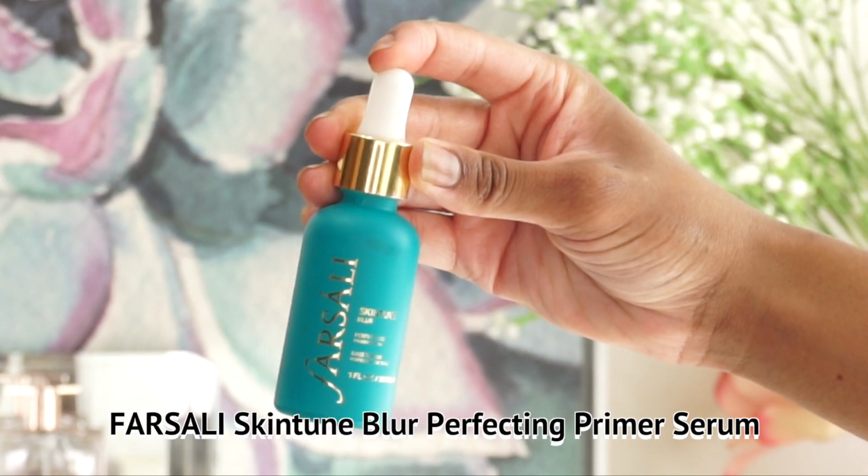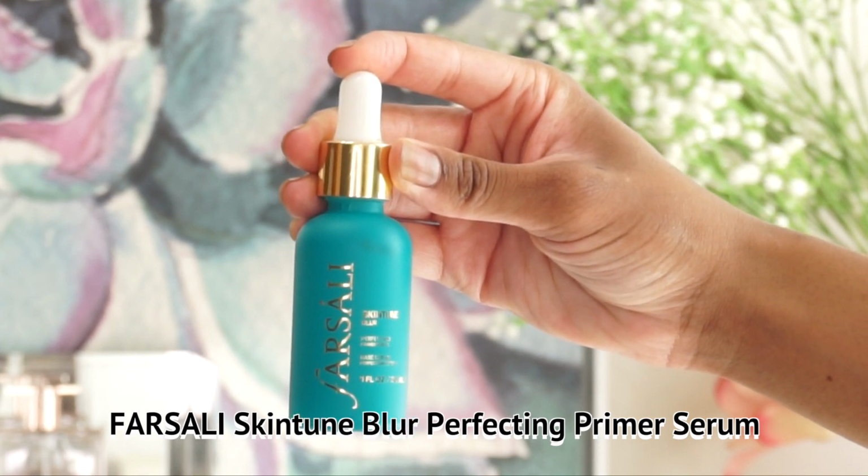So the first thing I'm going to do is prime my skin. I'm using the Farsali Skin Tune Blur Perfecting Primer Serum. I love how matte this gets my face. It literally just blurs out any shine. As you can see, I have a little bit of shine on my face, and this just completely mattes it out and gives you a nice canvas to work with.